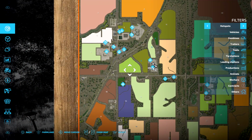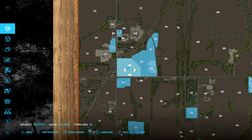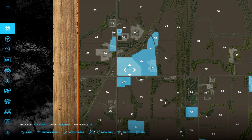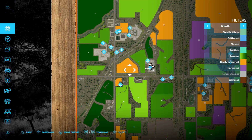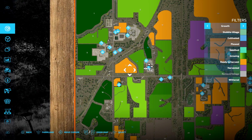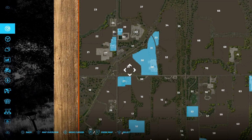Now, how much was field 29? 233. That is right there. We could do that. And I think that's canola as well. Now, I don't think it's ready to harvest, mind you. Oh, it is. How much? That was 233, right?